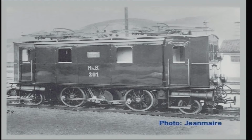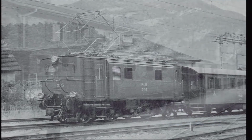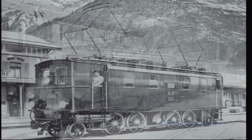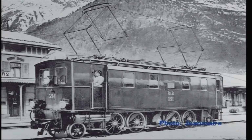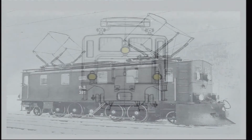Early in its history, as coal was getting expensive and hard to get, the Rhaetian Railway was forced to search for alternative energy sources. Thanks to future-minded decisions, the new and untested energy source of single-phase AC current of 16 2/3 Hz was chosen. With this, the RhB required suitable electric locomotives for its electrified lines.